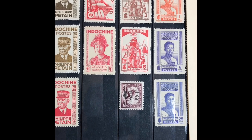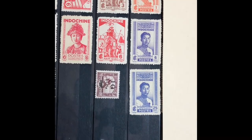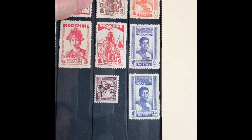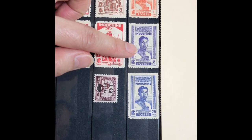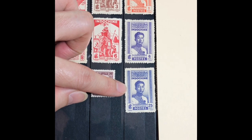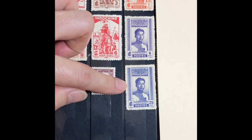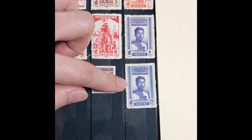The next set that we have here was issued in 1941. It's a three-stamp set with King Sihanouk from Cambodia. There is a 1 cent red orange, a 6 cent violet, and a 25 cent deep ultra. This set in mint and used condition is $24.15. It's got numbers 210, 211, and 212.